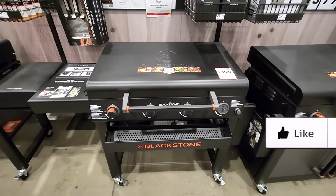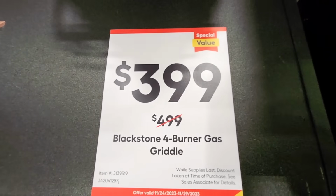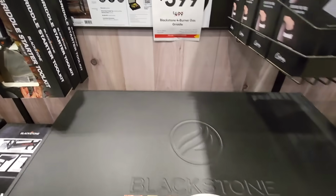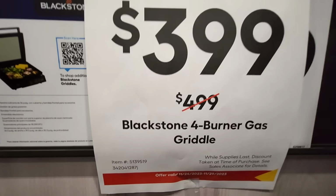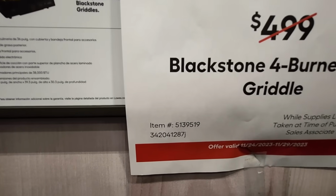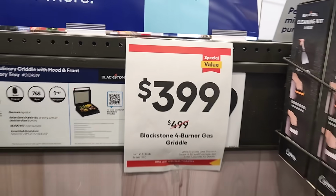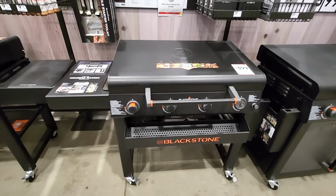If you guys are looking for something bigger, they also had a pretty decent deal on the 4 burner Blackstone griddle. It was $499. Knocked 100 bucks off on this, got it down to $399. It's not a bad pickup here if you're looking for a Blackstone griddle. There's the item number right there, and this is good from 11/24 to 11/29. So this sale will be going on for a little while. But really nice Blackstone griddle there.